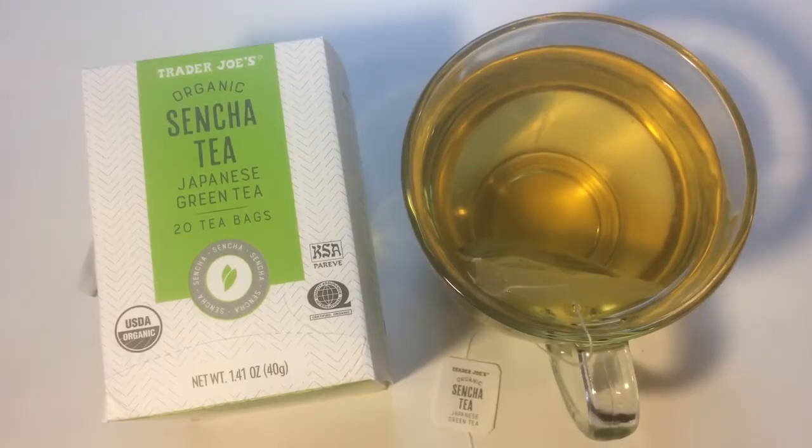Maybe if I did drink Earl Grey regularly, I would become a Picard and just love it, but I don't see the point because green tea has a lot more health benefits, and I just naturally prefer it. Yeah. Gonna give this guy a B+. Organic sencha, Japanese green tea.